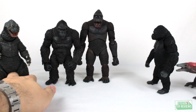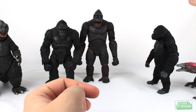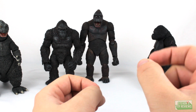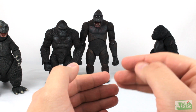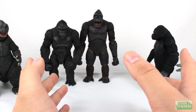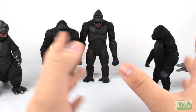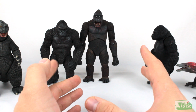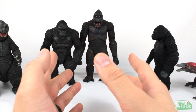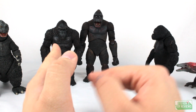So in regards to sizing and scaling, I would have to say, personally, I prefer the MonsterArts, the Mezco, and then the NECA. The MonsterArts just by a hair, because if you like your Kongs to be on the smaller side, it will be good with the majority of the 6-inch scale Godzilla action figures. However, you can fudge it with some different Godzillas so they're a little smaller than Kong. The Mezco goes well because with a good amount of the Godzillas, he's going to be about the same size or a little bit taller.